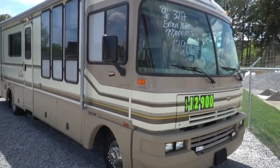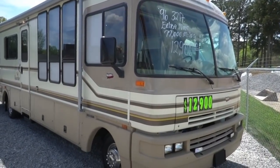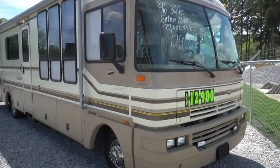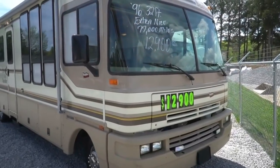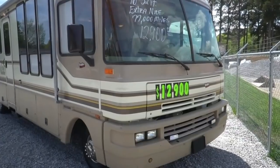I bought this one here about a week and a half ago, and I wanted to share it with y'all. Very nice and clean 1996 Fleetwood Bounder 35U that we've got for sale. Guys, clean unit. Just drove up here 600 miles. It did a great job. 77,000 miles. It's on the Ford chassis.